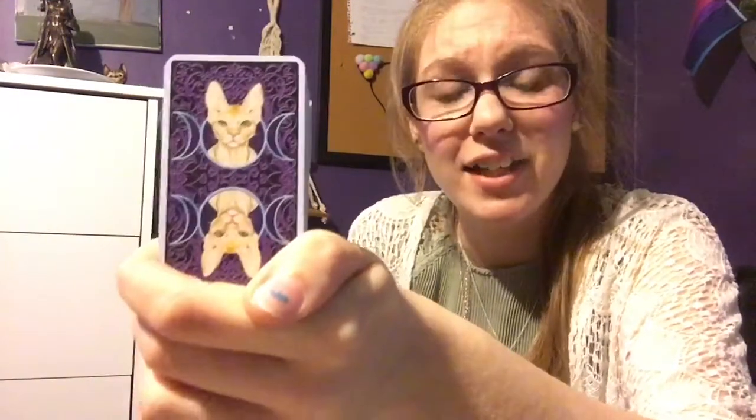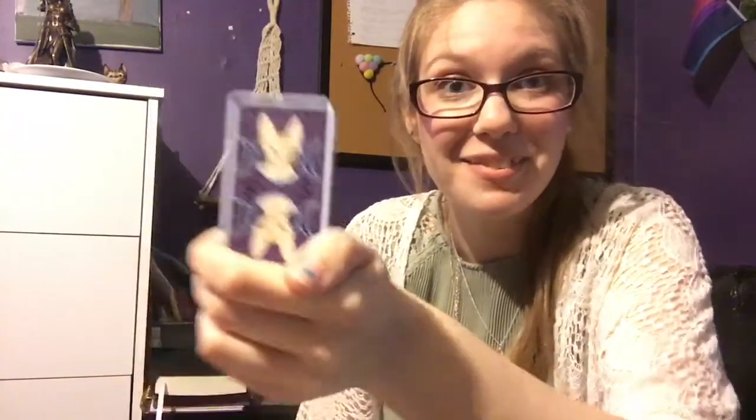I don't know why it is, but for some reason, I am a huge fan of decks of unusual size, whether it be a giant tarot deck or a mini tarot deck like this, because they're just so interesting. I really like this deck, and I'm still bonding with it. But I think overall, I really like this.